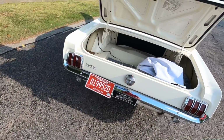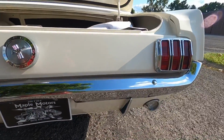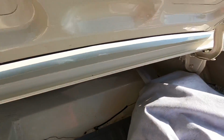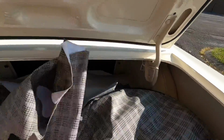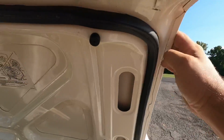Coming around to the back. Back bumper on this one, you can see chrome's in great shape. Tail lights have been replaced. Jams nice and clean. Down in the trunk, it's like a newer gas tank. In your package tray, not bad. The mat in the back looks pretty good too. A little spill there, needs to be cleaned up. Spare tire, a cover on it, and a jack. Seal around the trunk, soft still, it's good.